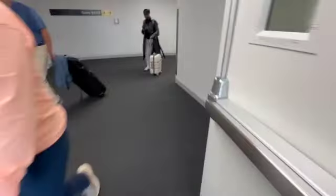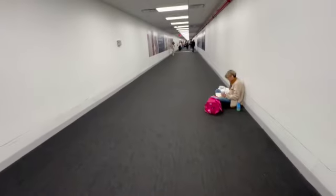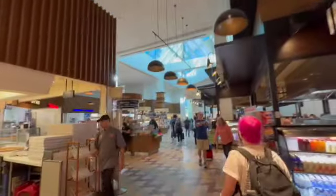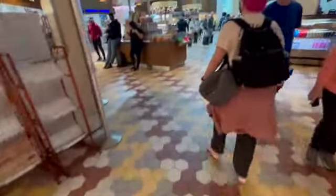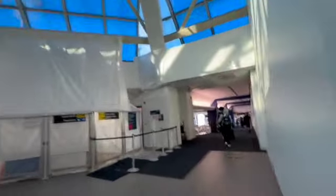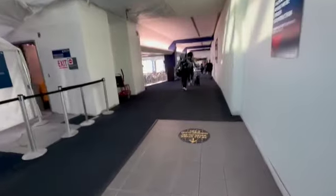But yeah, we're going to walk through the new section to get to the old section, which they have a temporary walkway for. In the meantime, probably by like December, it's going to be completely gone or something like that, hopefully. But yeah, you get to see what's left of the old terminal, which is actually pretty cool. It doesn't look too bad. I'd say Terminal B was worse from when we flew through it back in 2017. Yeah, but it looks better now from the last time.